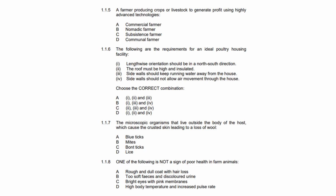A farmer producing crops or livestock to generate profit using highly advanced techniques and technologies. Basically, they want us to figure out definitions. What type of farmer does that? The one that produces crops for profit is the commercial farmer, because commercial and profit go together.